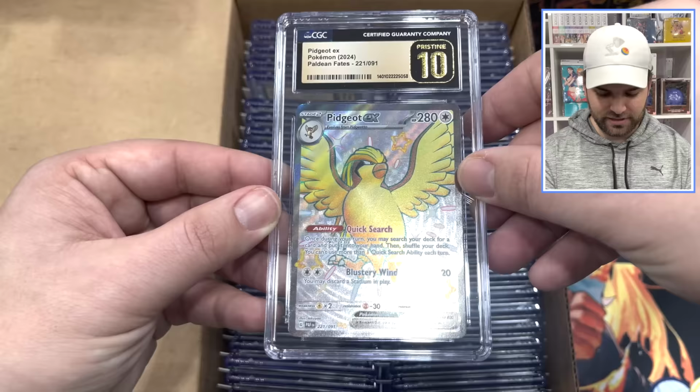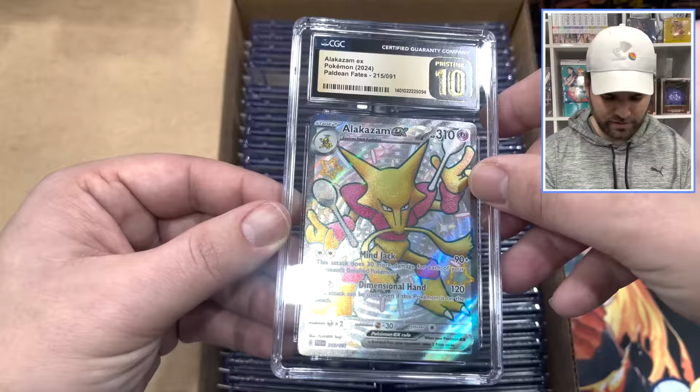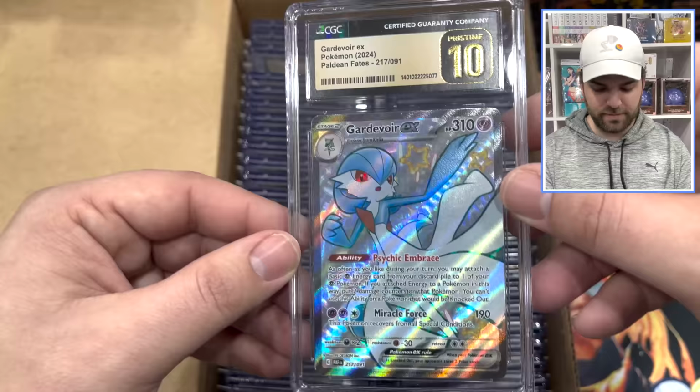Oh man, wow. Alakazam even got a Pristine. Took 1,000 packs to get a Pristine Alakazam back, wow. Crazy. Gardevoir, oh, this may disappear, guys. I don't know if this one will get bid. I might swipe it.